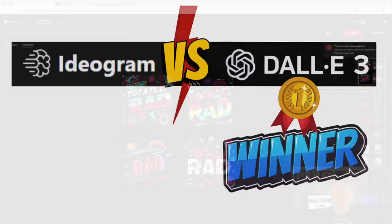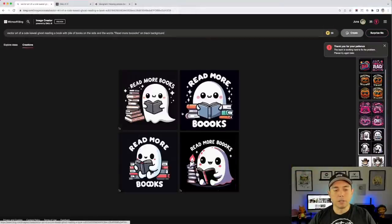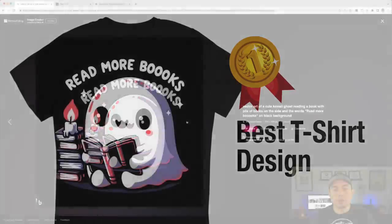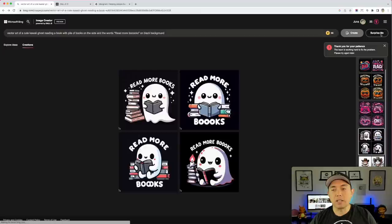And in fact, the only one that I think would do well on a t-shirt was back here. This one. I think this one could actually compete with any t-shirt out there with the same words. Read more books on a t-shirt. This right here, as is, just removing the black background, maybe upscaling it, not doing anything to it. I think this would actually compete. But as far as anything else in here, by itself alone, I don't think it did.